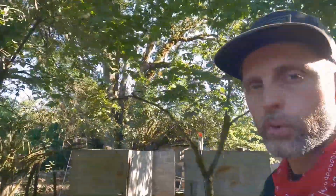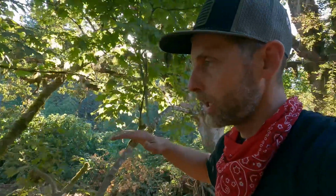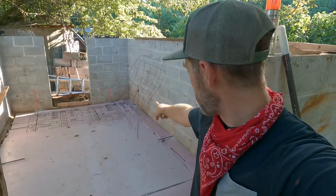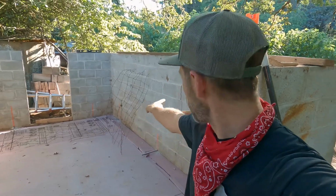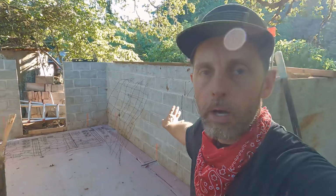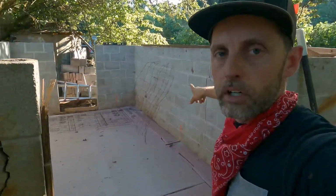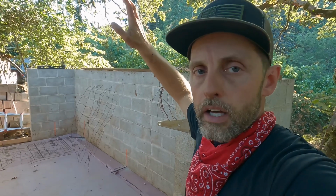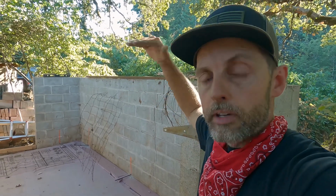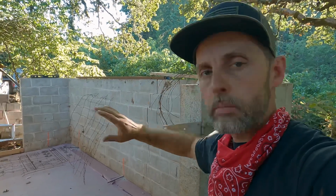But the floor is going to end up acting a lot like a foundation. The reason for the rebar around the edges is to lock that slab into these walls so we don't get any more cracking. I'm not worried about this crack over here. It's settled, but when I put this last run of cinder blocks around here, I'm gonna level the top. It's gonna be perfectly level.